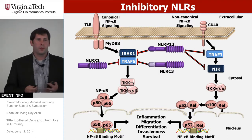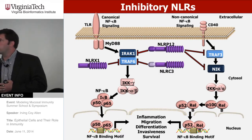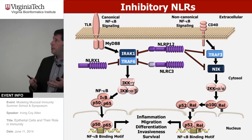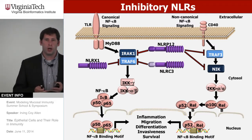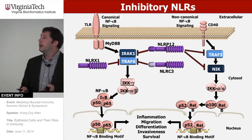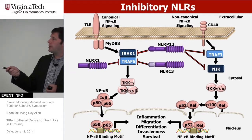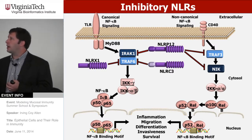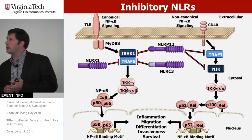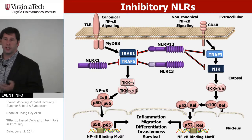There are three of them so far that we've characterized that fall into this functional subgroup: NLRP12, NLRC3, and NLRX1. Now these inhibit inflammation. They function through diverse mechanisms, but they all seem to converge on NF-kappa-B signaling at some point. Which is shown here, NLRP12 inhibits the non-canonical NF-kappa-B pathway through interacting with NIK, TRAF3, and it also affects the phosphorylation of IRAK1. Likewise, NLRC3 and NLRX1 also seem to interact with and inhibit TRAF6. So it's a very effective pathway. If you want to inhibit inflammation, target NF-kappa-B.